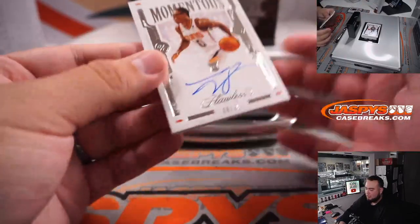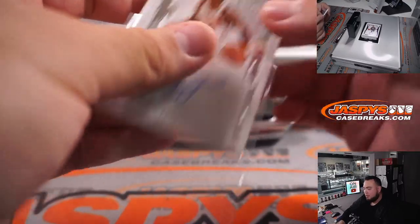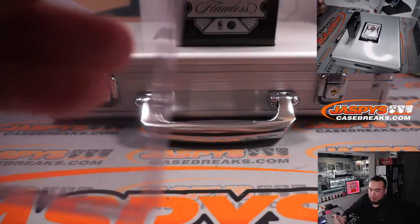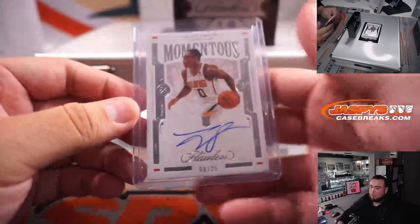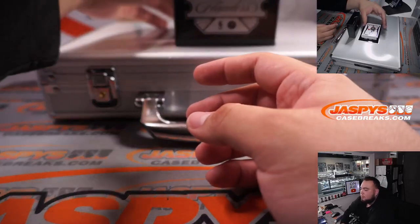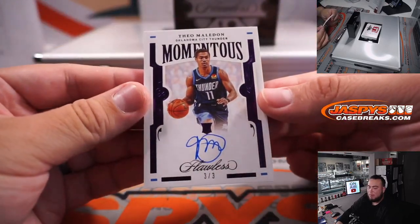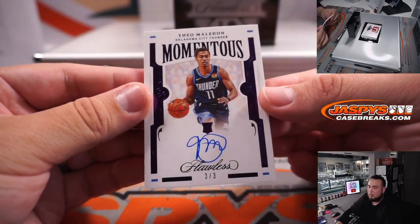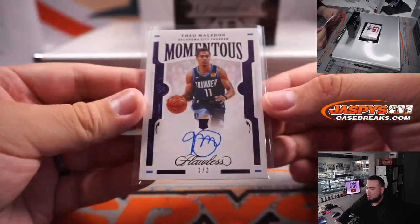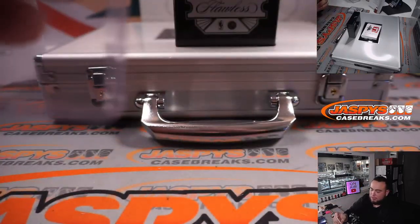We have for the Suns, 8 out of 25. That's Jalen Smith. Momentous rookie autographs. And Phoenix Suns is part of the random number block that Jack bought, actually. That's straight up yours. All to you, Jack. Next one we have is a 3 out of 3 Theo Maledon. And again, another one for you, Jack. That's a purple. Very nice. All right, two teams already hit.